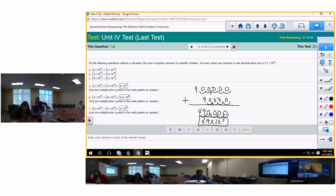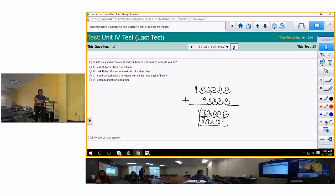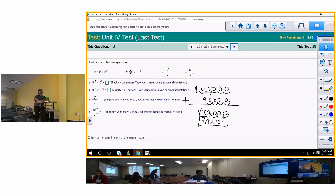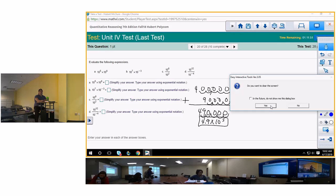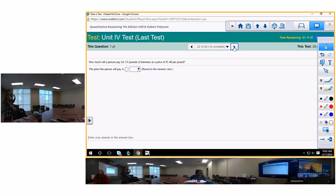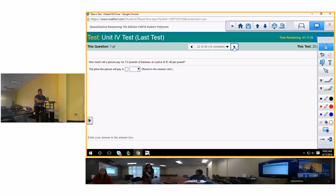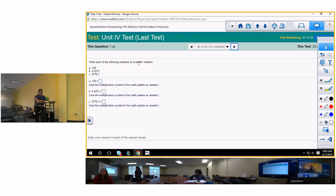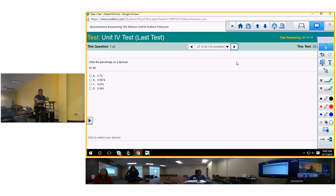Percentage. How do you write 43%? 0.43. There's another one, like the homework question we went over at the beginning of class. Regular price of an item is $52. For special year end marked down, this is a Walmart equation. How much will a person pay for 3.5 pounds of bananas at a price of $1.48 per pound? Multiply both of them. And another scientific notation question. Write each as a scientific notation. Write as a percentage of a decimal. So that's going to be 0.6474. Move the decimal. And that's it.